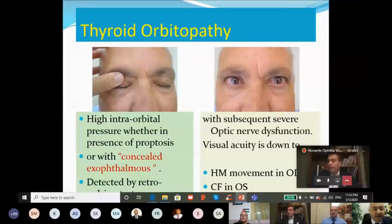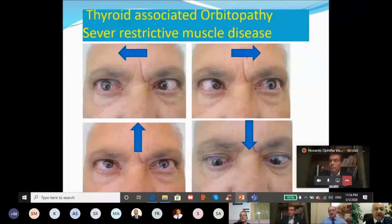Now, he has very high intraorbital pressure, but no proptosis, and they call this concealed exophthalmos. The best way to do it is a retrobulbar injection to measure the intraorbital pressure indirectly. And this causes a significant amount of optic nerve dysfunction, and he has visual acuity down to hand movement in the right eye and counting fingers in the left. Okay, and he has this picture showing that he has associated orbitopathy in all directions of gaze as well.